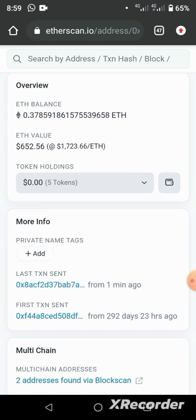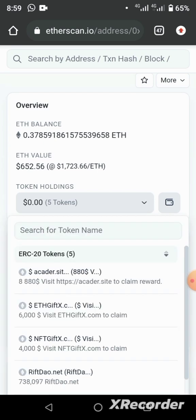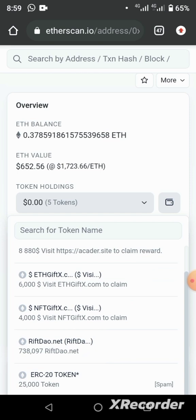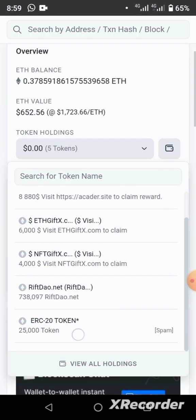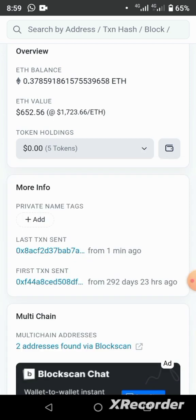Now, if you look at the holdings and open it, you see he's holding Earth Gift X card, RiftDAO.net, ERC20 tokens, and Aka.sit. Most likely there are projects that are just coming up that will moon in the future. So it will be in your best interest to conduct research on what those projects are, and you should know if it's something you can buy or sell or invest in.